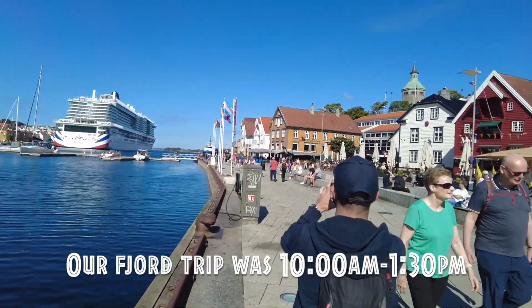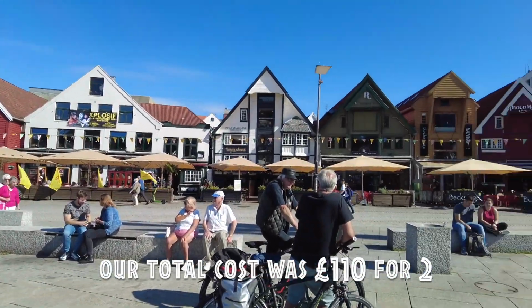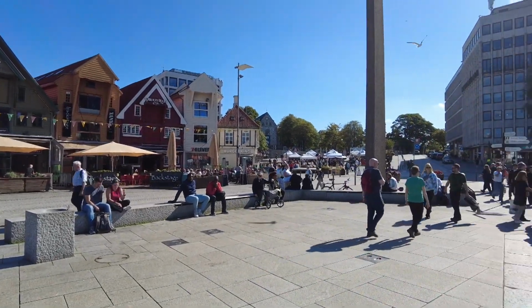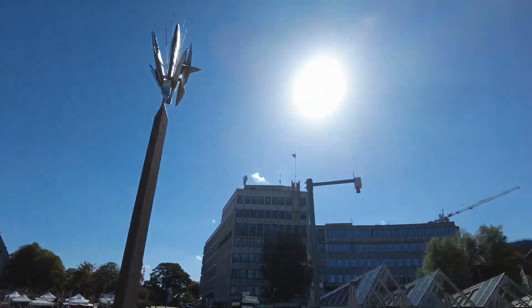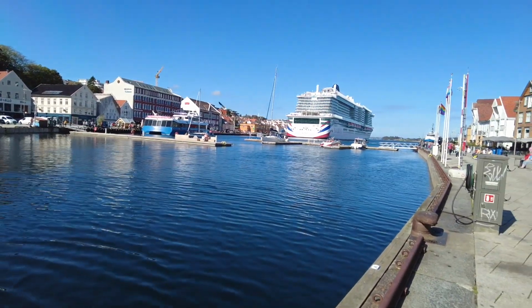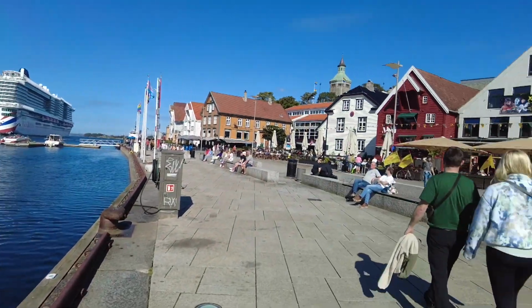We're going to wander around Stavanger and the old town, which is very quaint, slightly spoiled by the Burger King and 7-Eleven, but you can see what an absolutely stunning day it is today. And we've seen lots of videos of the tour that we did in the pouring rain, so we really appreciate that we've had amazing weather today. And let's go and see what we can find.